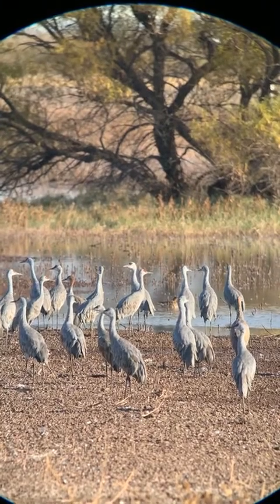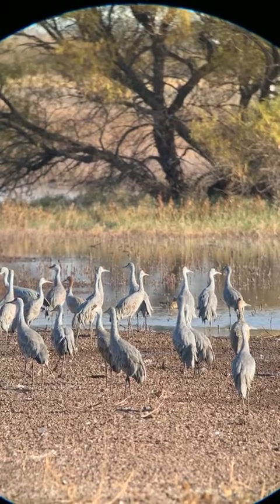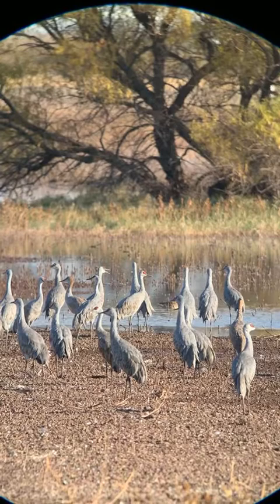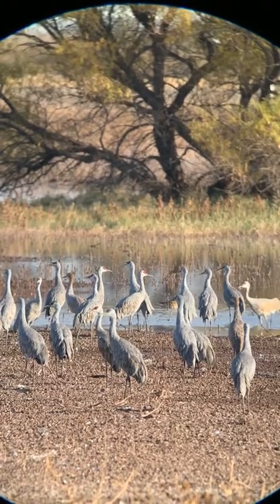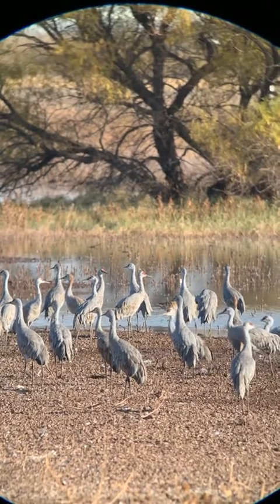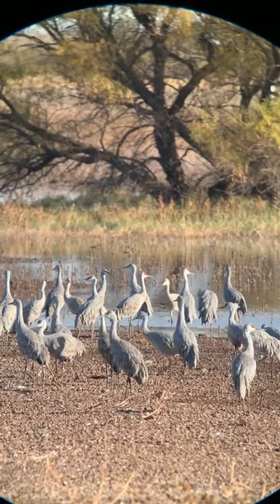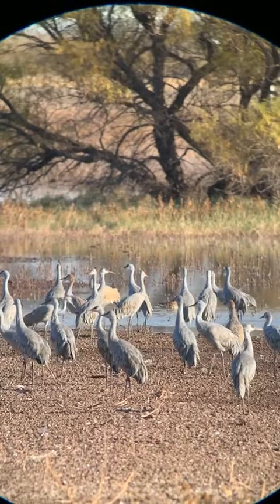And these guys are coming from a lot of different places. We're talking northern U.S., like places like Washington and Montana, Wyoming, the Dakotas. They'll be nesting during the summer season. But they also are up in Canada. Some of these guys are Canadian sandhills, and then they've actually even recorded one that was coming in from Siberia. So quite an epic migration to come all the way down here to southeast Arizona.